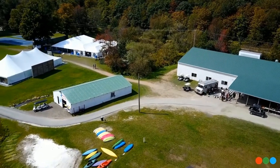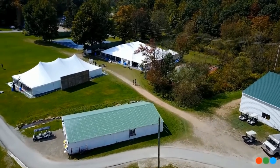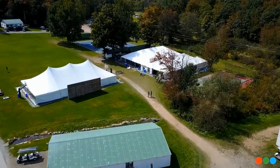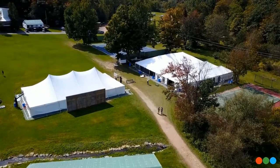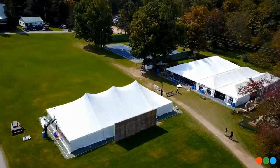That van is a portable soft glass studio where you can learn to do soft glass if you want while you're there, or mess up a cup, you know, whatever it'll be. And then all these tents are where all the action happens, so to speak.